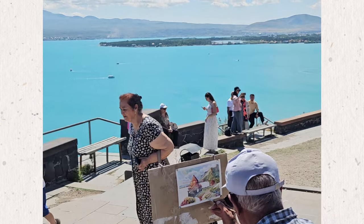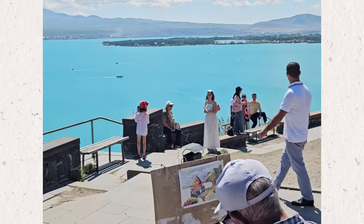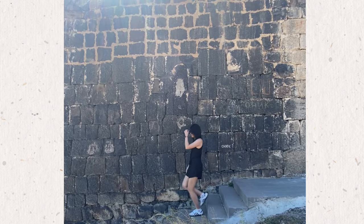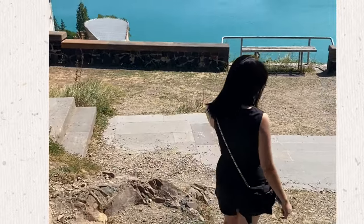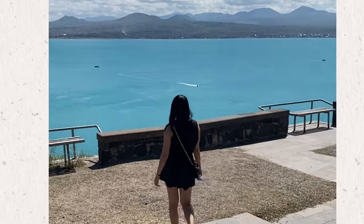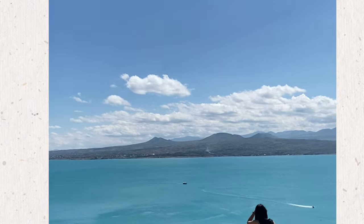You can find some artists selling their paintings of Lake Sevan, lots of small shops with unique souvenirs to check out. There are also restaurants nearby if you want to have some snacks. Beautiful views all around. It is so peaceful and serene.